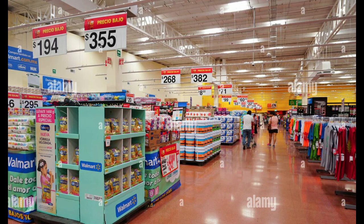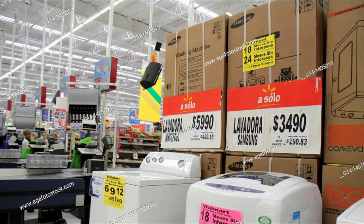We've got two washing machines. One is 5,990 pesos. Let's call it 6,000. 6,000, we drop a zero, makes it 600. Divided by 2, that makes it 300 US dollars. It's that simple. To the right of that, we've got another washing machine that's 3,490 pesos. Let's call it 4,000. Let's drop the zero. That gives us 400. So half of 400 is 200 US dollars. Yes, it's that simple. We don't want to make it real difficult. Keeping it easy is what's really important.